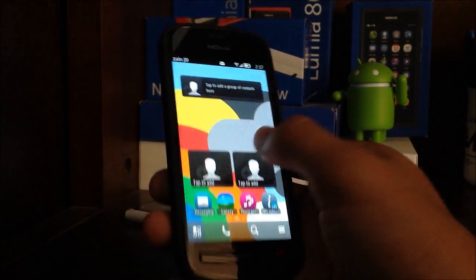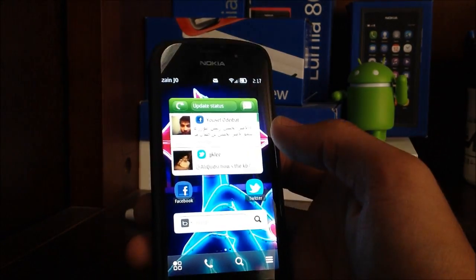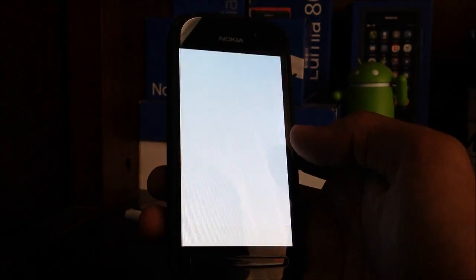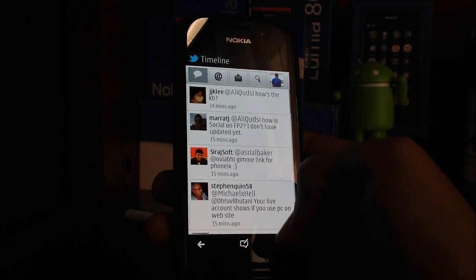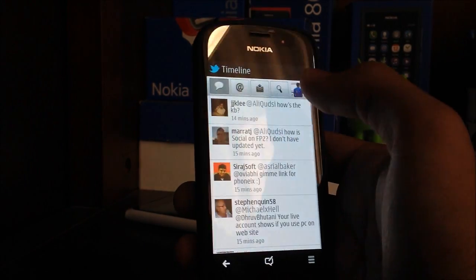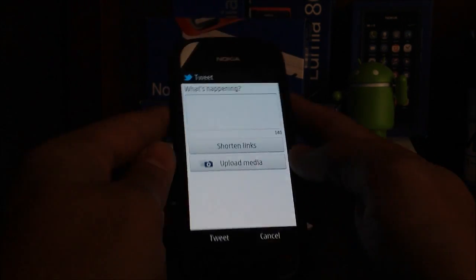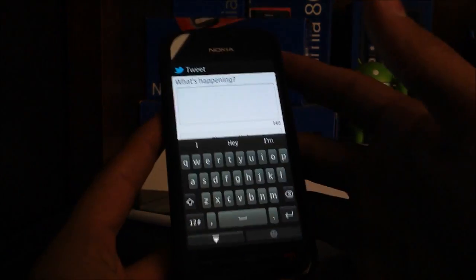Now, if we move forward, social has been changed, I believe, but honestly, I haven't used it in a long time, but I'll still show you guys what it looks like now. It's a bit clunky still in the scrolling when you scroll the Facebook and Twitter together, but each app separately is pretty smooth. As you can see here, I have my timeline, I have my mentions, and it's all a bit more streamlined. And here we have the new keyboard, which is the best part about it.